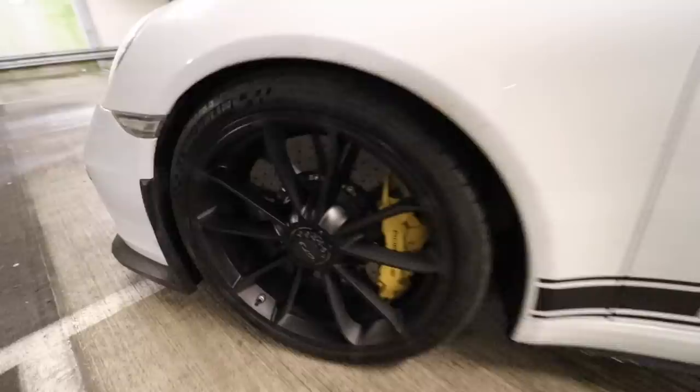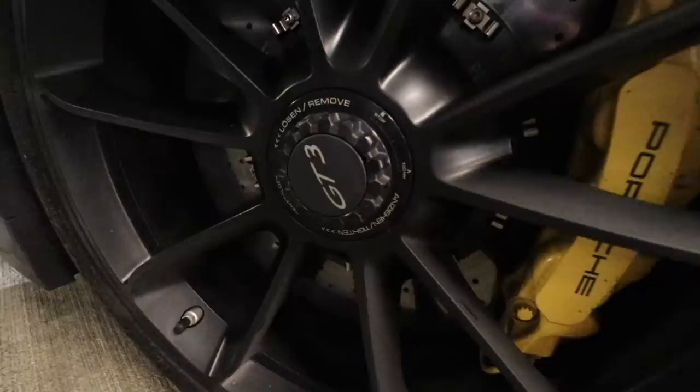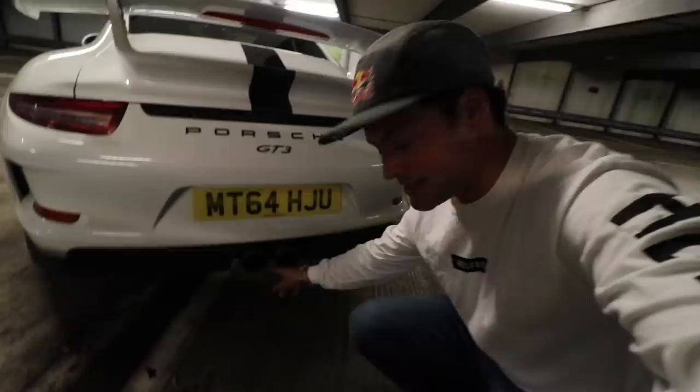And the other thing is these huge, insane looking forged alloys, which are so light, have this center locking nut here, which you need a special tool for. And it just looks so cool. No big wheel nuts, it just looks like a race car. It's got two exhaust pipes in the middle at the bottom, and it's a valved switchable exhaust, so you can make it louder, quieter, which is all inside. So let's look inside, because all the other options and all the other crazy cool features are going on inside.